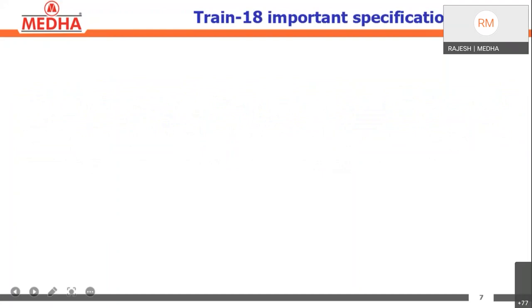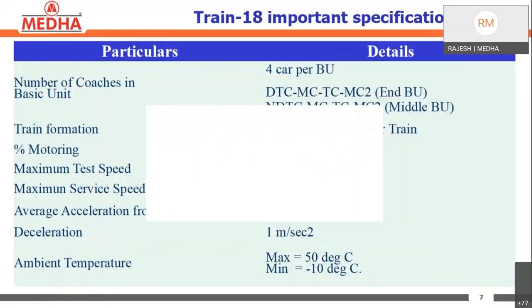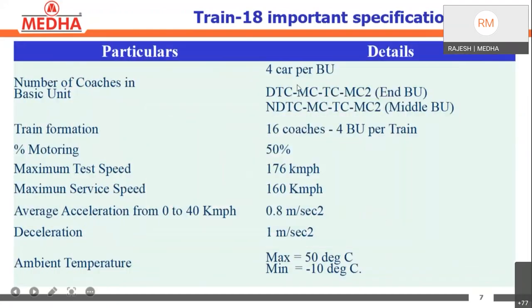Next, from the point of view of important specification details, we have already discussed four coaches per basic unit, and there are two types of basic unit, end basic unit and middle basic unit. As per standard, it is a 16 car formation with four basic units in the train. But further, the specification is designed such that the train should work up to 24 car formation based on requirement.